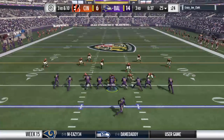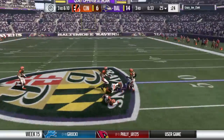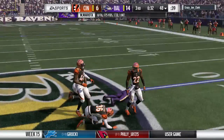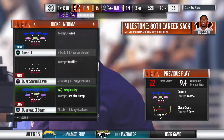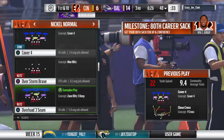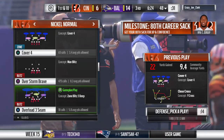So here we go now. An extra defensive back in there on 3rd and 10. And he's going to find his man out of the backfield. That's complete. But they convert on 3rd with a gain of 22. And a good quarterback facing zone coverage. If he has just a little bit of time to survey the scene, that's what's going to happen.